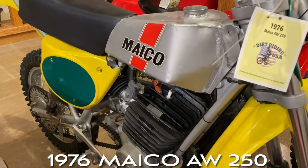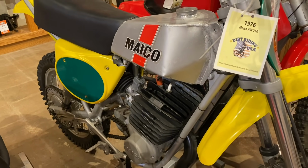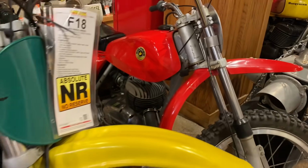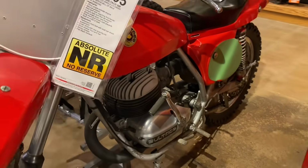Here's a name I am familiar with, and I'm sure you are as well, because they had a lot of success in motocross in the 1970s. Mecum. This is a 1976 Mecum AW250. Another name I'm sure you're familiar with, the Bultaco. 1968 Bultaco. Is this a 250 over here? Yes, it is a 250.